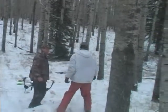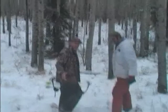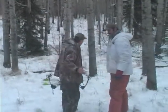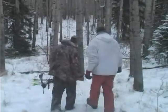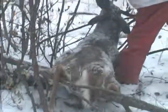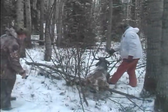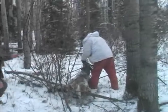Hey, he's right up here in the bush. Cool. Hey, there's just no blood here. This is incredible. We only made it 40, 50 yards from the area we shot in. That is one heck of a deer, Richard. You think? Yeah.